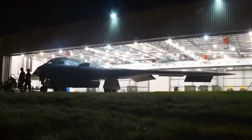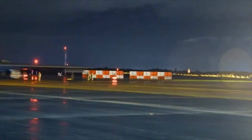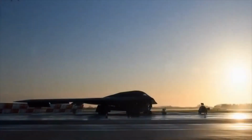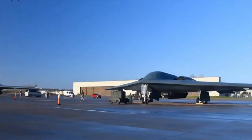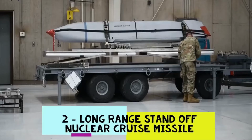B-21 was conceived to overcome all the deficiencies of the current heavy bomber fleet, which consists of aging Cold War aircraft. In particular, it will have the range, payload, strike features and survivability to address every category of potential target, including deeply buried or time-sensitive mobile targets inside China.